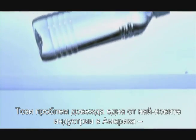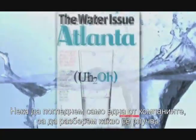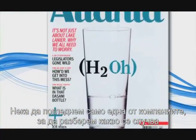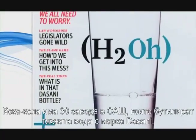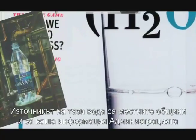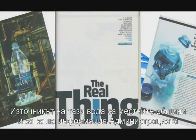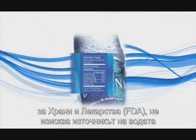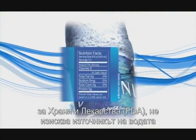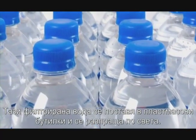This problem has led to one of the largest new industries in America, the bottled water industry. Let's take a look at just one company to see what's happening in this growing industry. Coca-Cola has 30 plants across America bottling their Dasani water. The source of this water is the local municipality. And for your information, the FDA does not require that purified or bottled water have the source of the water listed on the label. This filtered water is then placed into plastic bottles and shipped all around the world.